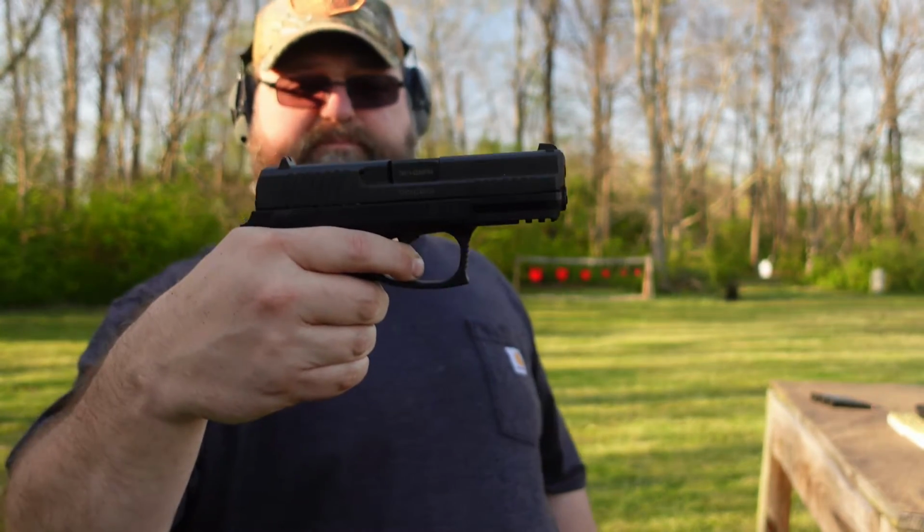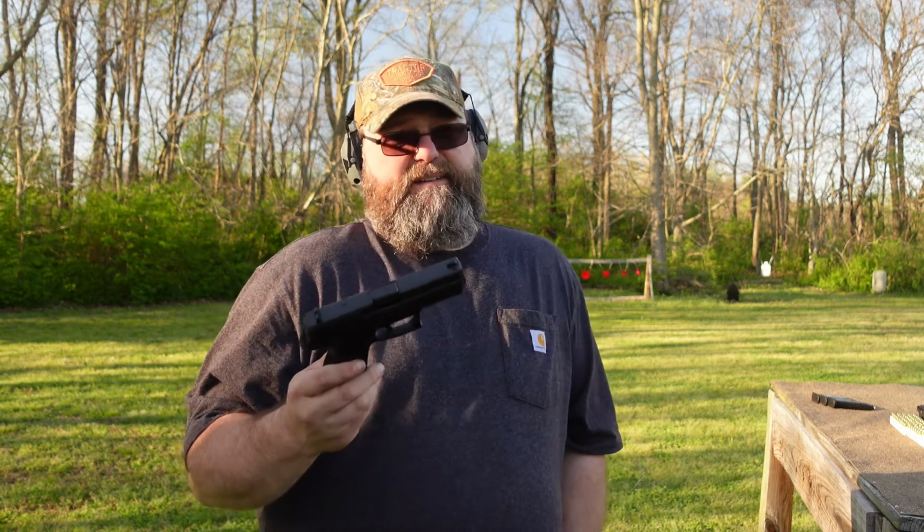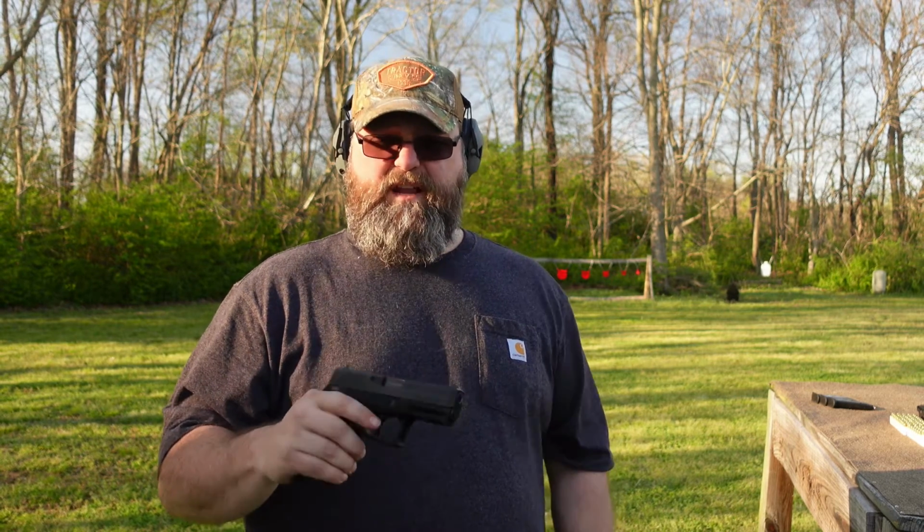The reset's fairly short, so it's not a bad trigger. It's a funny feeling trigger, sort of. You have to kind of get used to it a little bit. Just the way it is shaped there is a little different than some of the others, but all of them are a little bit different. But the question is, is it reliable? And how well does it actually shoot? So let's do a little bit of shooting on here.